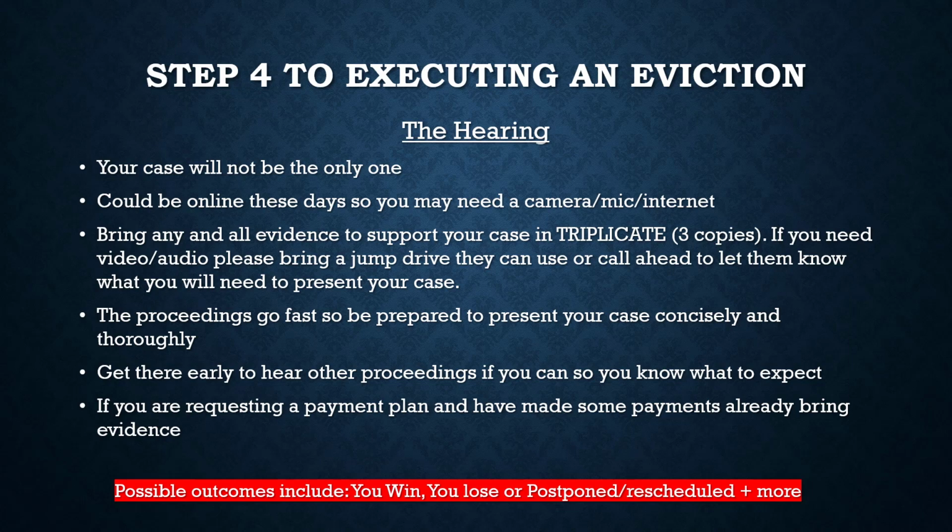If you have a payment plan from the tenant side and you've made some payments already, bring in the evidence. Certified check, cashier's check, whatever it may be, payment receipts, bank statements, whatever it is. And keep in mind that when you go to these hearings, you could win, you could lose, or they could postpone or reschedule the hearing for some reason. You can ask for a future date if you have a valid reason.